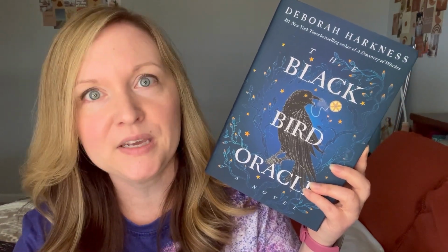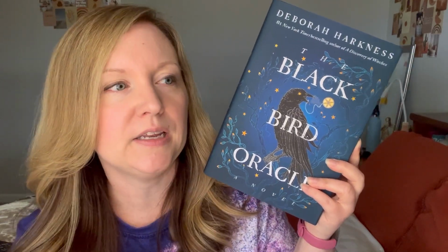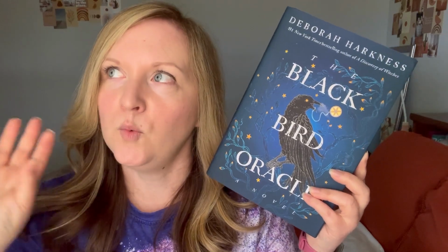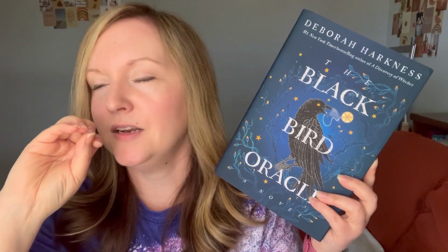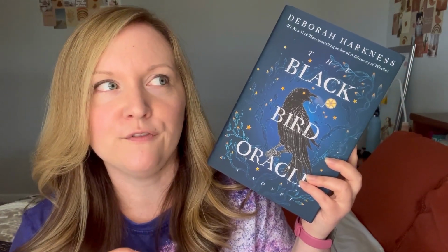The first book being A Discovery of Witches. I don't know exactly where the story goes in this one, but it basically follows a witch who has had her powers bound, and she falls in love with a vampire. It's a whole thing. So I really enjoy these. I feel like these books are very much an intellectual read. I really appreciate these books.